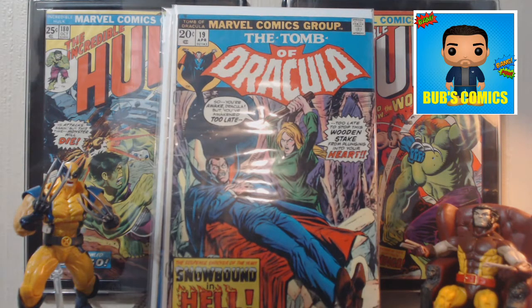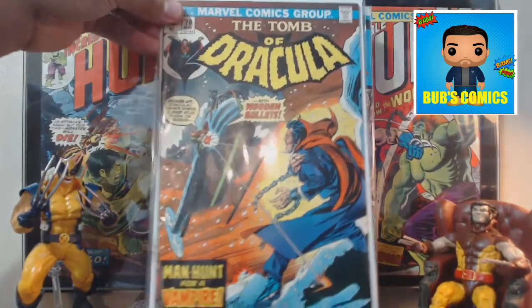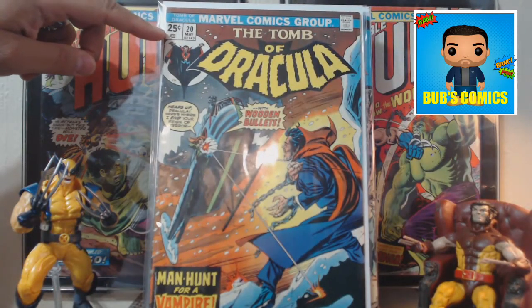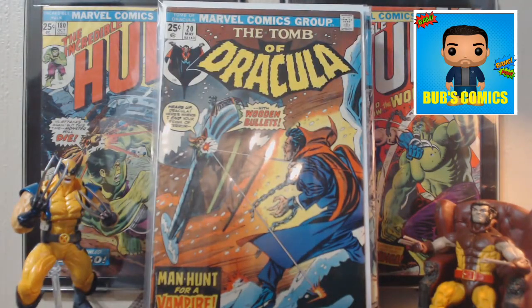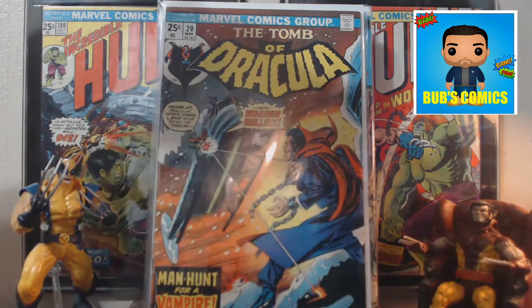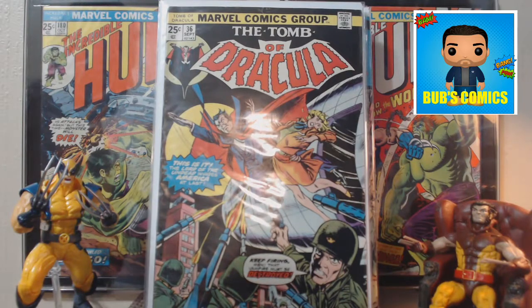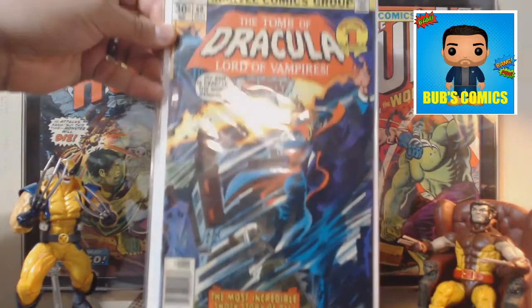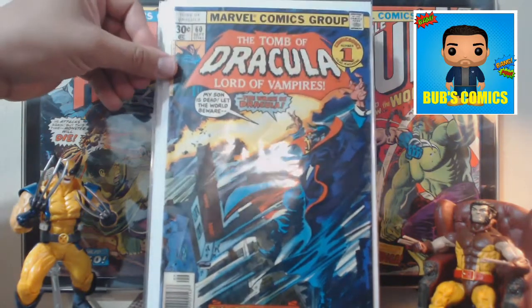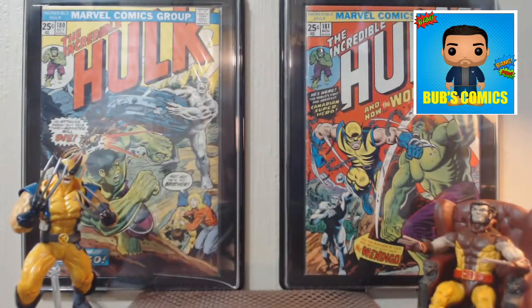Here's Tomb of Dracula 20. Has the MVS, and it's the first 25-cent cover in the run. So, that's pretty cool. And then we have Tomb of Dracula 36, another Gil Kane cover. And we have Tomb of Dracula number 60. So there's my Iron Fist and Tomb of Dracula lot.